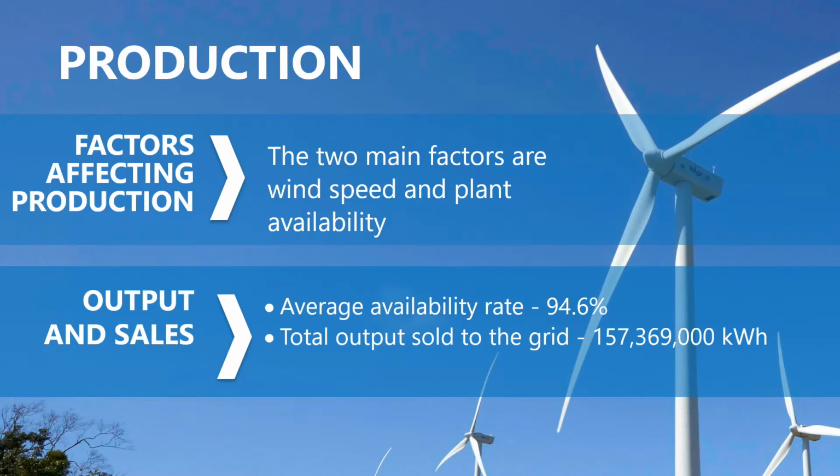What are the factors that affect production? There are two main factors that we track almost hourly. One is the wind speed, the velocity of the wind, which is needed to turn the turbine blades, which convert the wind energy to mechanical energy to electrical energy. Wind speed variation is dependent on climatic condition. That's something we have very little control over.